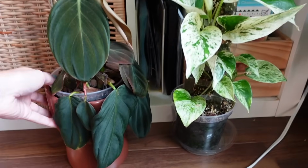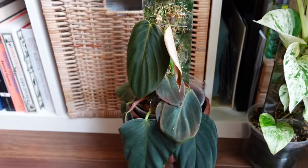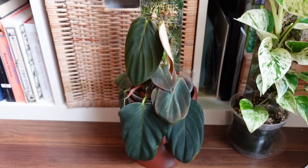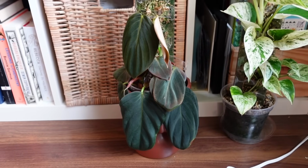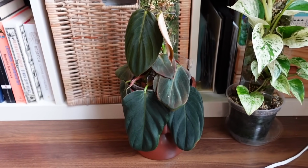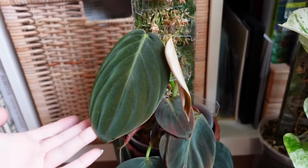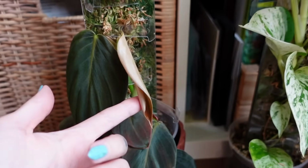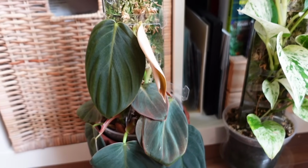Okay, just a quick little update on my Philodendron gigas here. I took this out of the Milsbo Ikea cabinet recently, and I really wasn't sure how it was going to adjust to lower humidity because it had lived in there for quite a while, but it's actually been doing really well. It hardened off this new leaf, and then I thought it was going to take so long to push out another one, but as you can see, we already have another stunning new leaf right there. So I'm so happy about that.